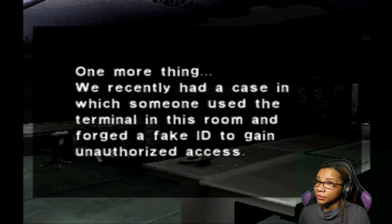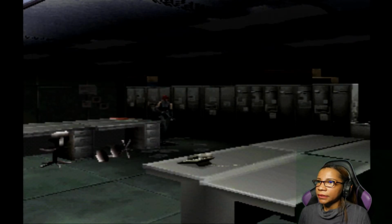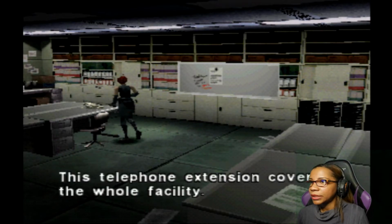Well, guess what we're gonna do? We're gonna be doing that too. Today, we are going to have a meeting in the strategy room on how to cope with the problem. In any case, all personnel should protect the security of the terminal. Anyone leaving this room unattended should lock the door without fail. Well, lucky for us, we have access to that terminal.